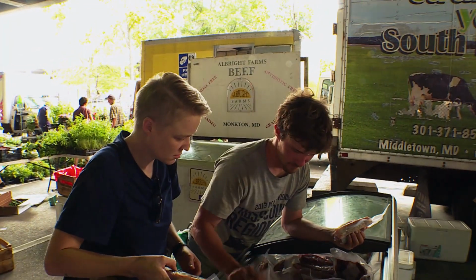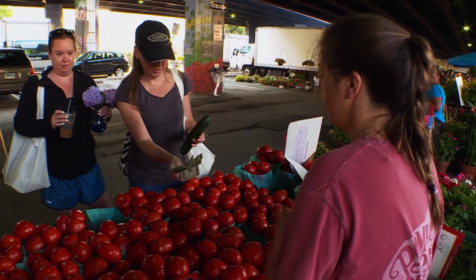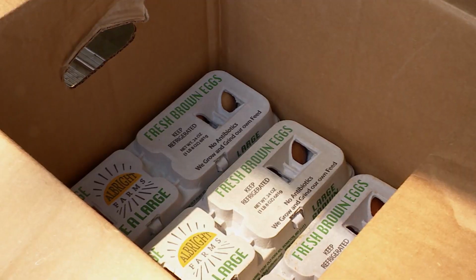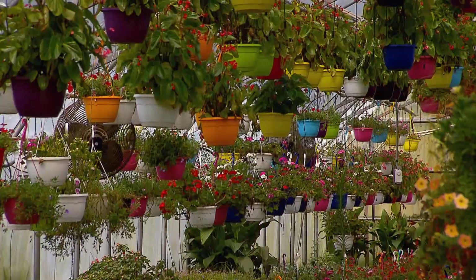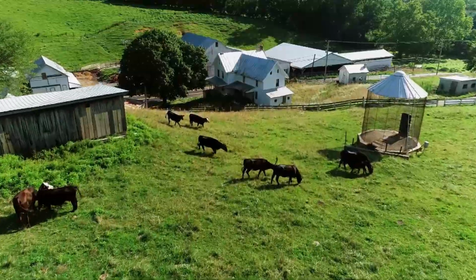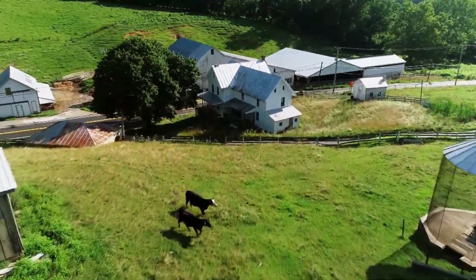For farmers, selling direct to customers rather than in bulk to stores potentially means higher profits. The Albrights sell everything direct. Eggs, produce, flowers, turkey, beef, and more. All starting on their 350-acre farm in Monkton, Maryland.